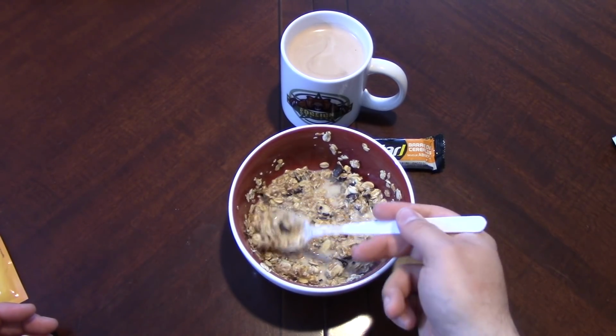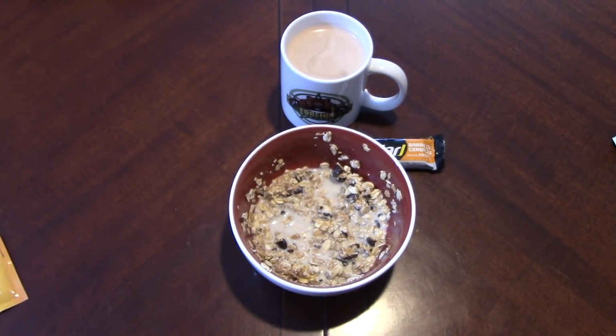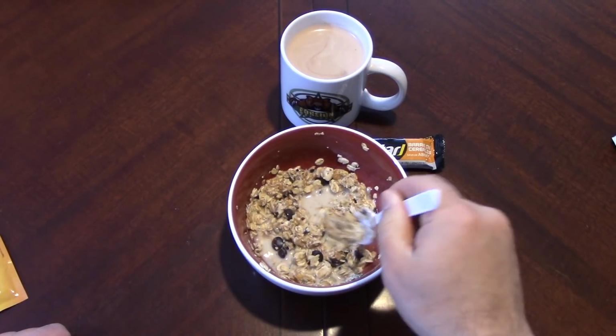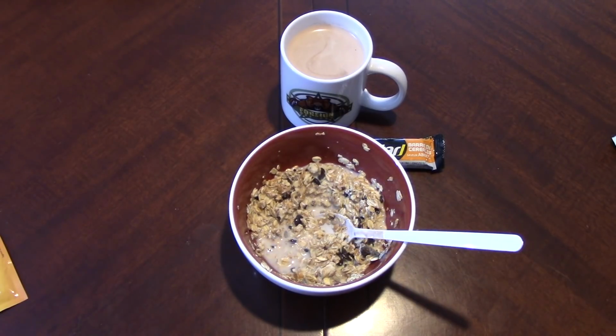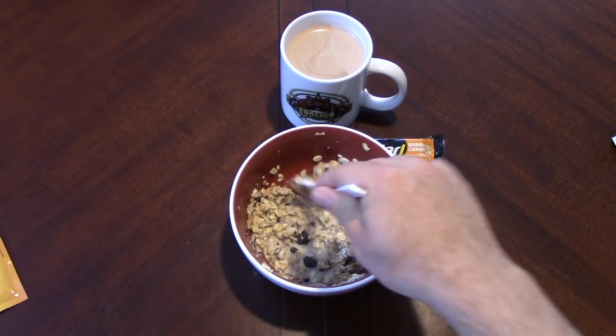So anyway, let's go ahead and try real quick. Get a nice big old healthy bite there. That's so good. Man, I think that's better than the last one I had. Yeah, it's just slightly chocolatey. Not overly sweet. Just a really satisfying, pretty satisfying breakfast stuff there.